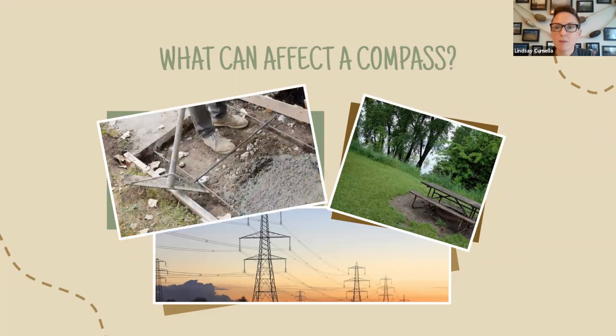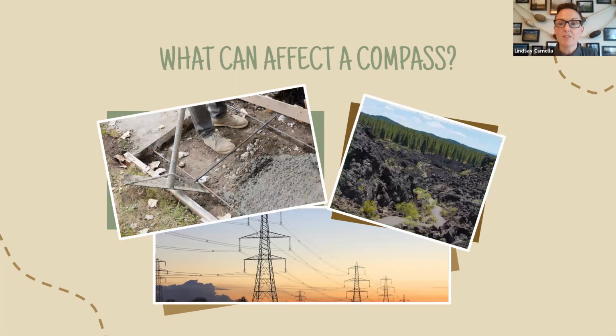Sidewalk. Again, you might have a little sidewalk pad at a trailhead. It's a level surface. It's tempting. Don't do it. There's rebar in your sidewalk and other concrete structures. And the last thing, there's probably a couple of others, but one of the big things in Oregon to think about is volcanic soil and rock.